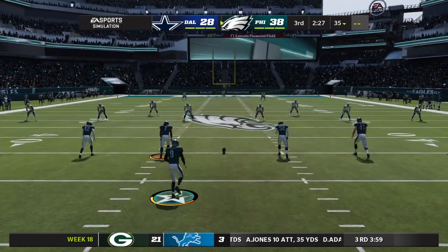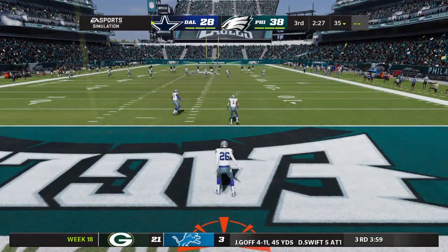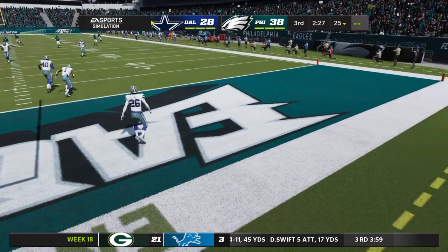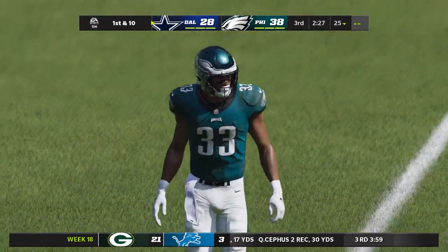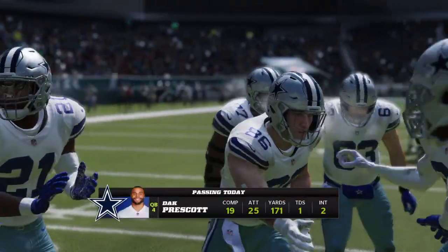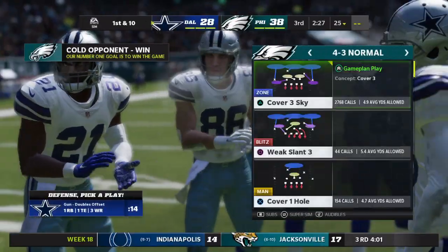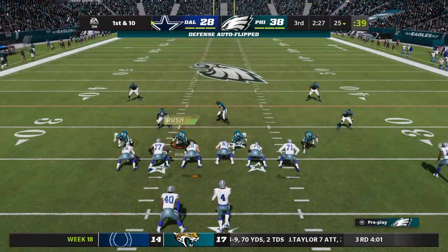Tucker down to kick it away following the touchdown. And this will be a touchback as that sails over the end line. Here's the Dallas offense now heading back out onto the field. I guess they have to feel a little gratified to at least get on the board last time, but still work to do. No doubt about it.